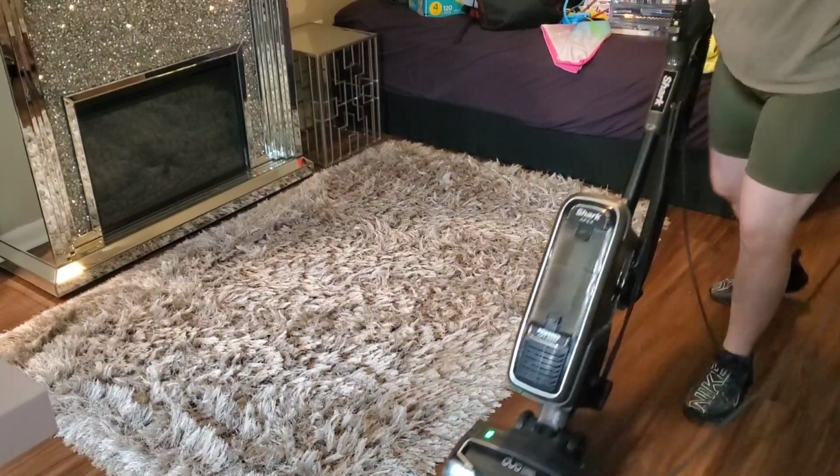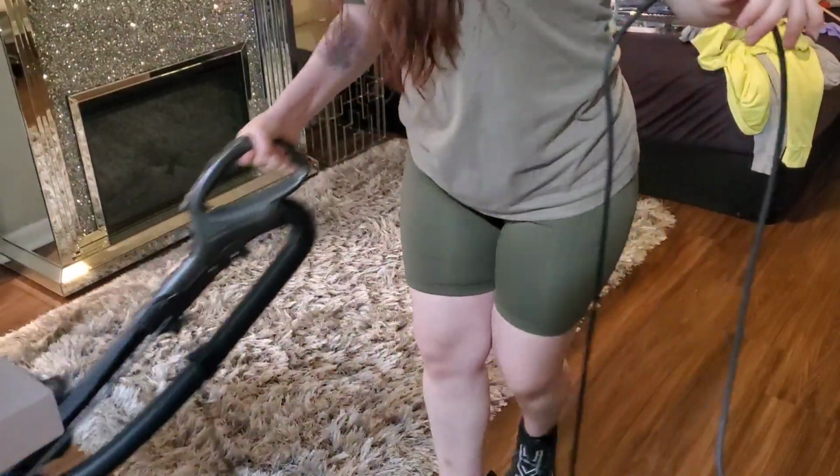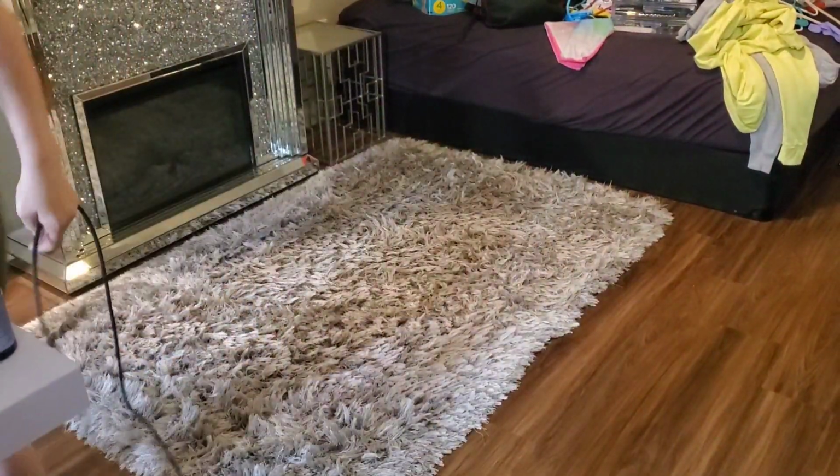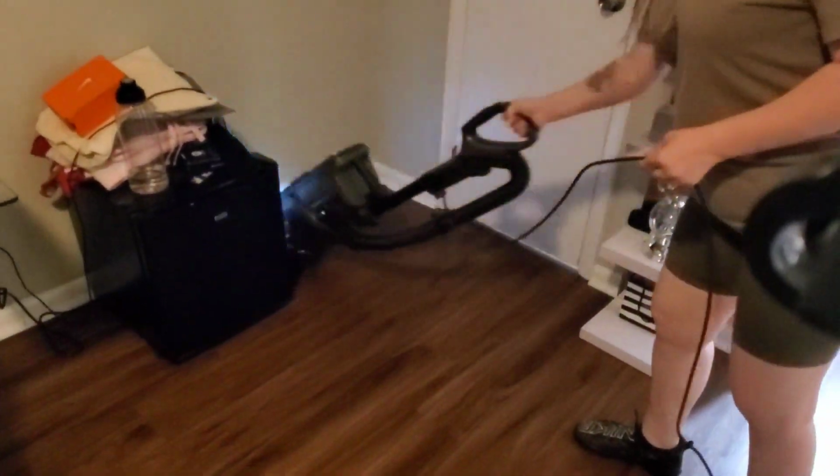I love how the whole room turned out. I love how I can walk into my bedroom now and not be so overwhelmed by everything right by the door. It's just all completely open as soon as I walk in, and everything just fit perfectly.